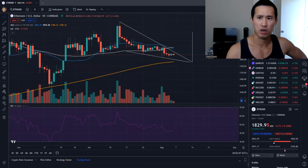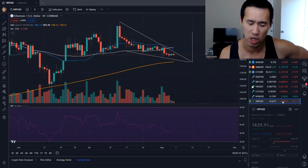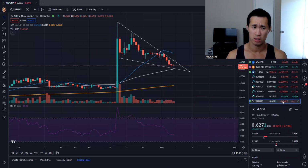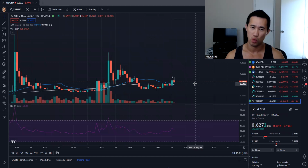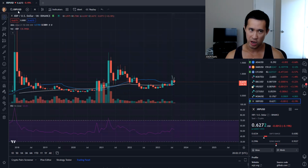Let's take a look into XRP real quick and see what has gone on. Nothing has really gone on because it's the weekend. Sometimes things could move over the weekend, but it doesn't look like this weekend is one of them. So XRP, like I said, if we actually zoom out to the monthly time frame here, it seems that we got a pretty good candle close above the monthly 21 and the 50 SMA, the blue and the gray line here.